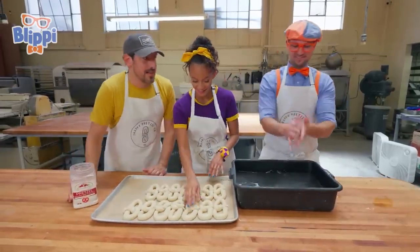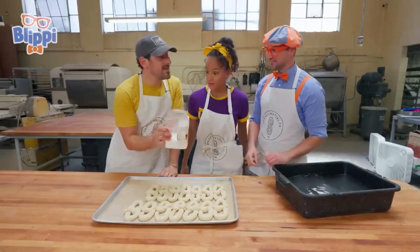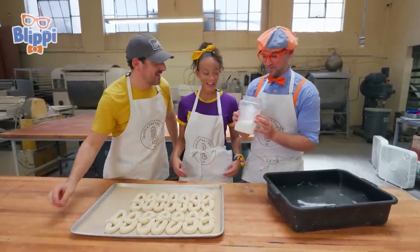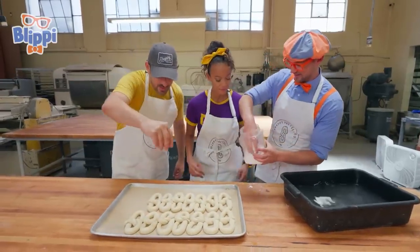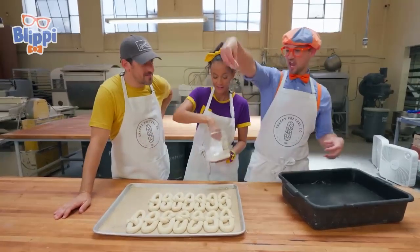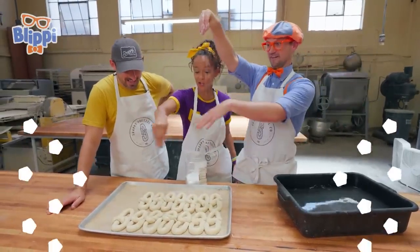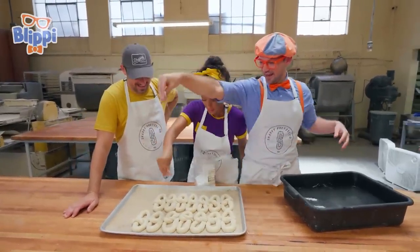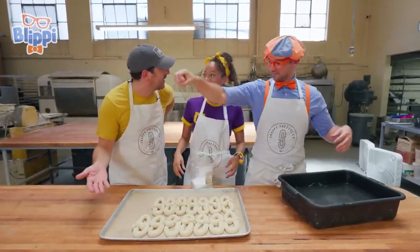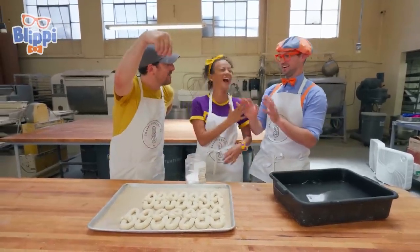All right, the last thing we have to do before we put these pretzels in the oven is to salt them. Gotta have some pretzel salt on your pretzels. So stick your hand in and just pinch it all over the pretzels. It looks like snow. It's raining salt. I gotta say, that is the perfect amount of salt on a soft pretzel. Nice job. I think these are ready to go in the oven.